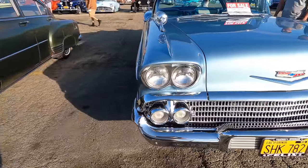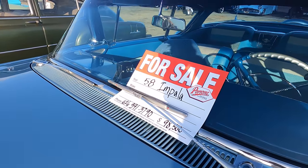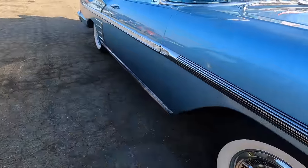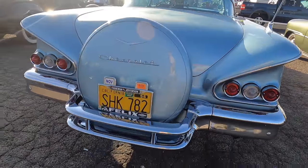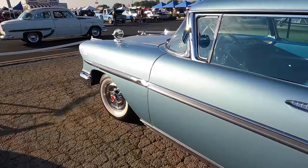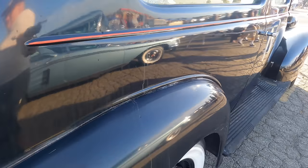Sale. Give you a look at this 58 Impala. This one is 98,500. Look at the sign there. Pontiac, two-door, 13,000. It's like the bumpers in the car. It's to be like an original, like barn find type vehicle.